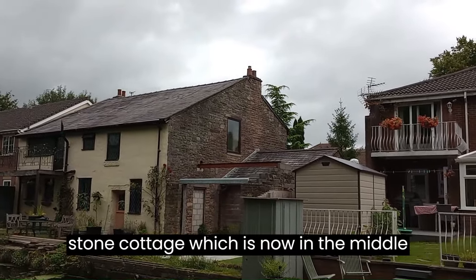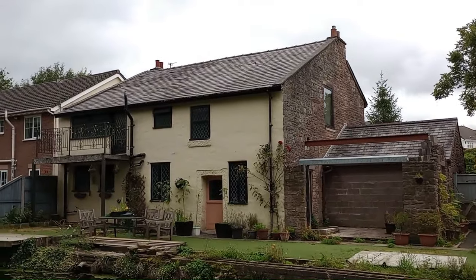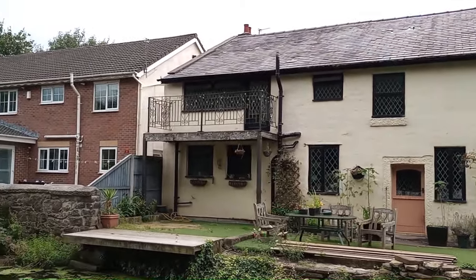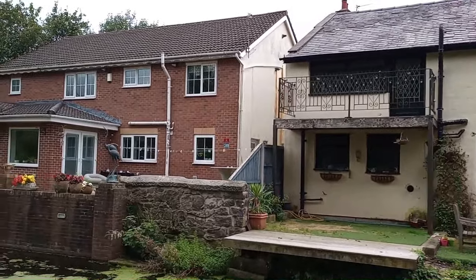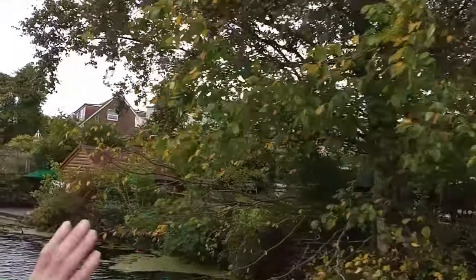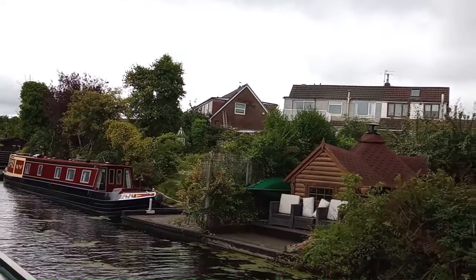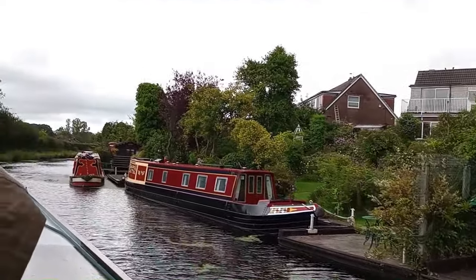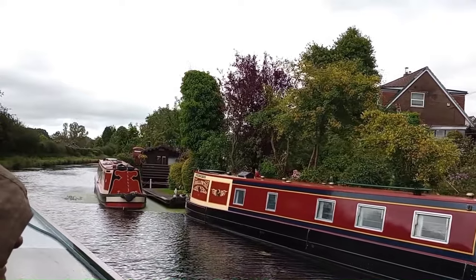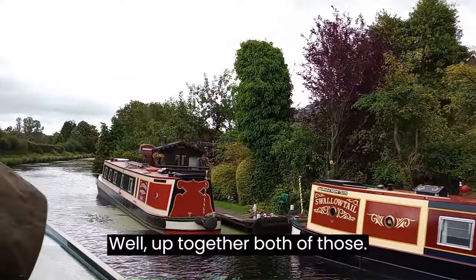Probably an original stone cottage, which is now in the middle of modern housing. It's got old concrete pillars. I meant lintels. Hello? Hello? Two very nice boats there. Look well up together, both of those.